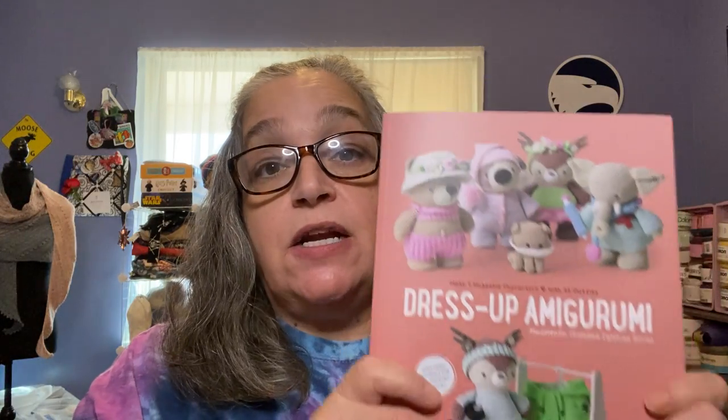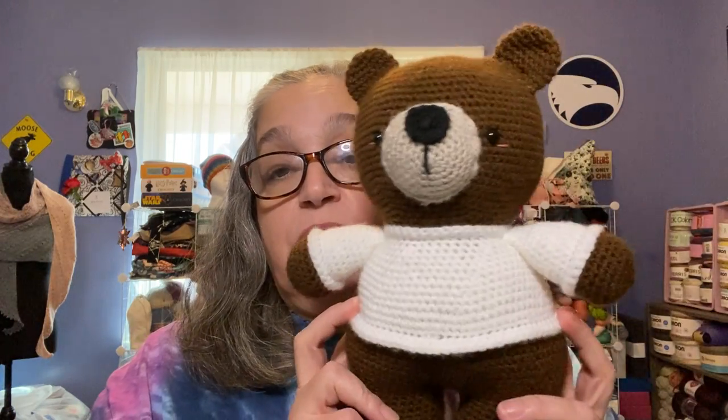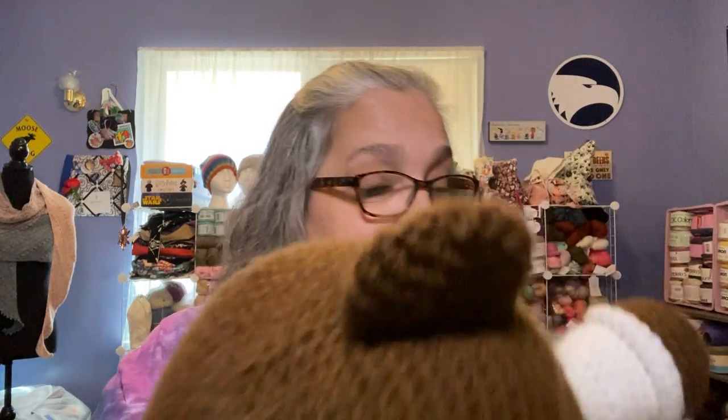Yeah, because the yarn that they recommend in the book is an actual sport weight, like a number 2. So they want you to use like a 2 millimeter hook. And because I don't have any of that yarn, this is a DK, and so I used a 3.25 millimeter. And here he is. He's super cute. So that is my one and only finished object.